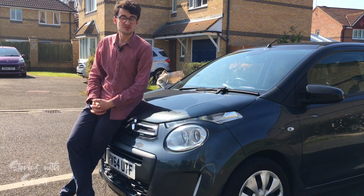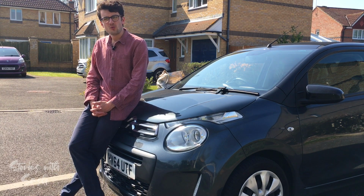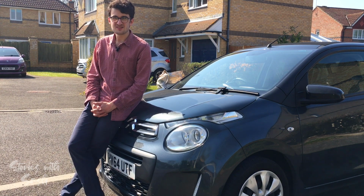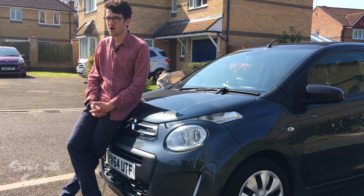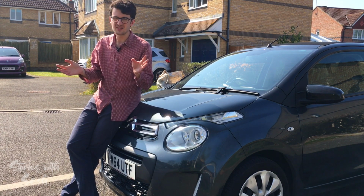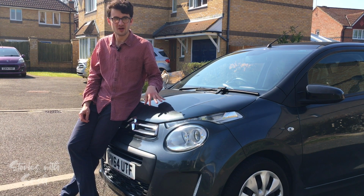So, conclusion time. What do I think of the Citroen C1? Well, I quite like it. I quite like the way it looks. I think the interior is quite nice and French and quite snazzy. Would I buy one? I'm not sure, if I'm being brutally honest. The sunshine roof definitely makes this car, and if you're going to buy one, definitely get one with the roof.